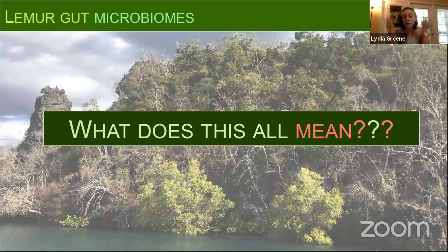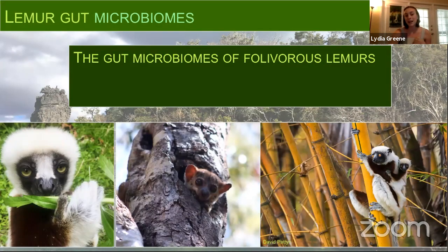And so putting this all together, what does any of this mean? It's really, really fun to see these patterns, and lots of pictures of lemurs eating things is always more fun than anything. But what does any of this mean scientifically? And so I think what I'm coming to understand is that the gut microbes of these folivorous lemurs are what enable leaf digestion. They make it possible to survive on leaves. They're part of the picture. They're part of the toolkit for enabling folivory.